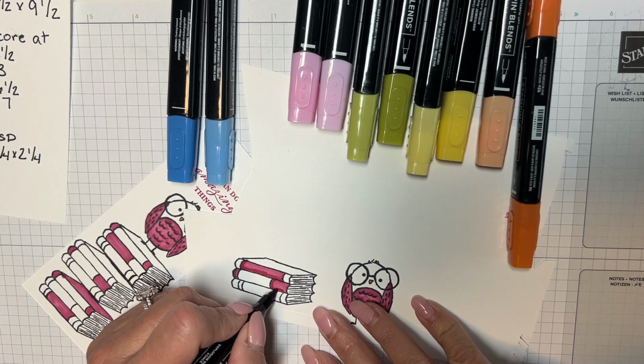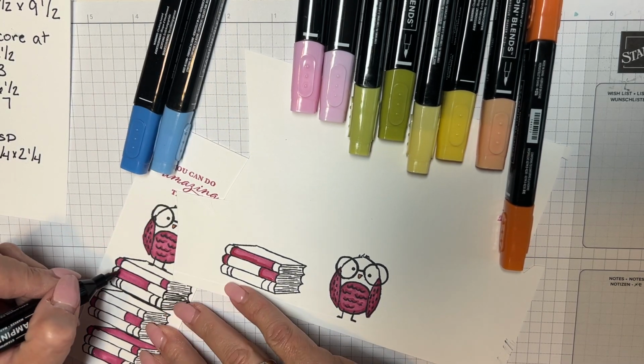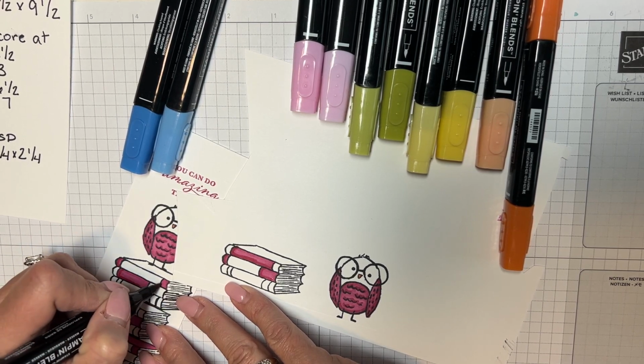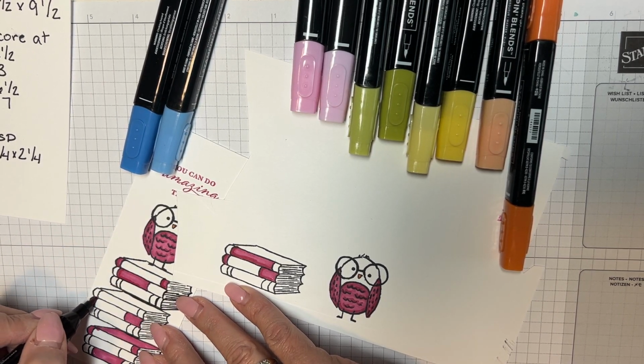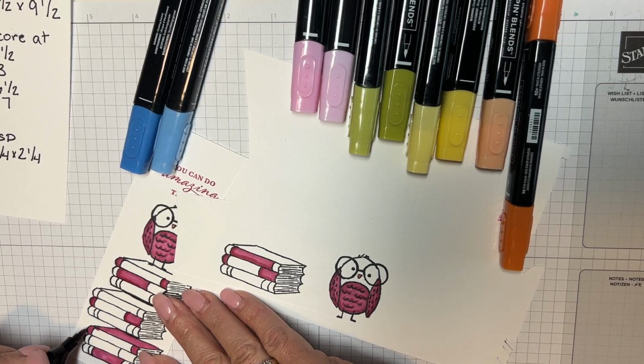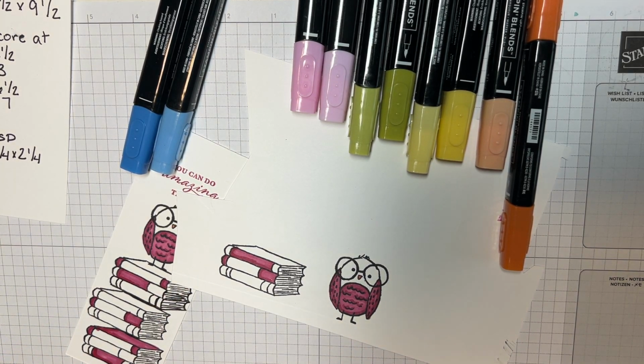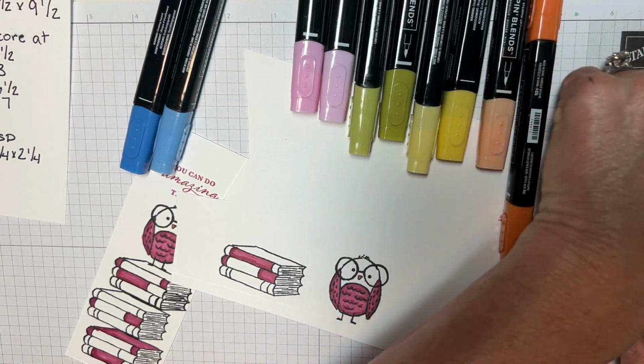All right, let's see. We're just going to do that. Same kind of thing here. Just kind of give that the shading. I don't know if this is the correct shading. I don't know. I make a lot of things up, y'all. A lot. Okay, so there's my shading of Berry Burst.